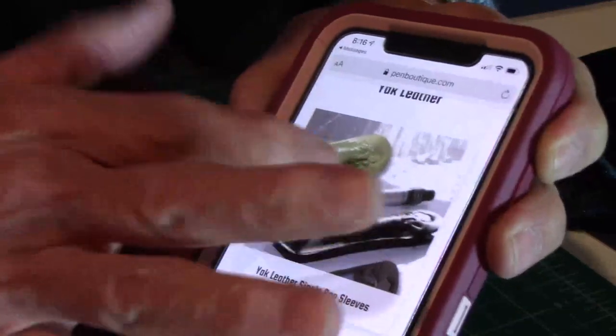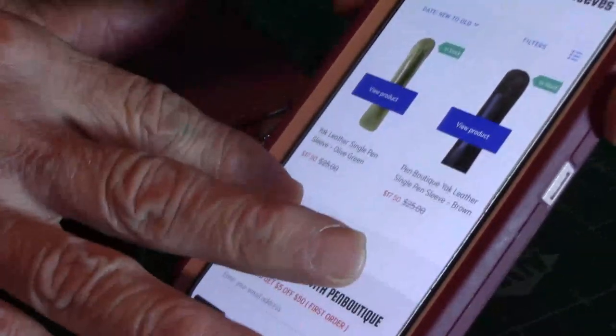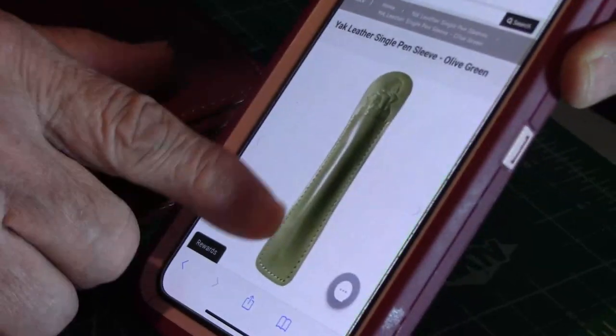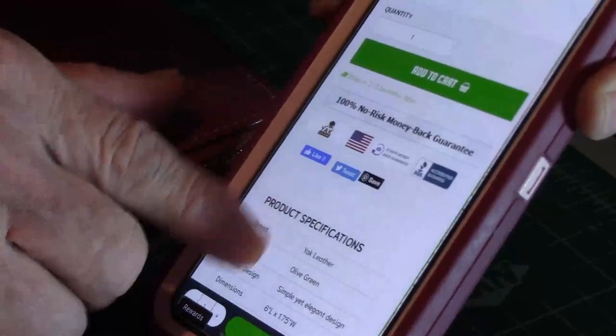And here are some other cool ones right there. I wanted to just show you these. I found them very interesting. Isn't that a beautiful color? That is really a beautiful color. I think it is. Gorgeous.